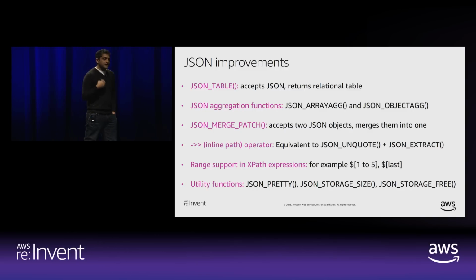There's other functions. I won't go through the full list. There's functions to merge objects. There's functions to simplify query syntax, and also utility functions, for example, for printing. So again, a lot of changes with JSON.